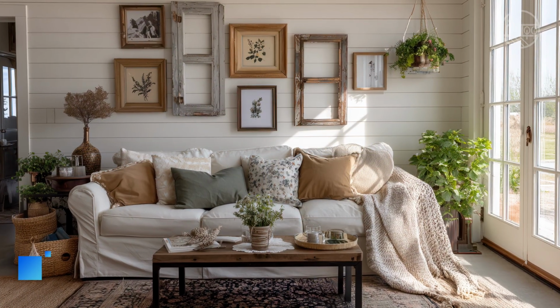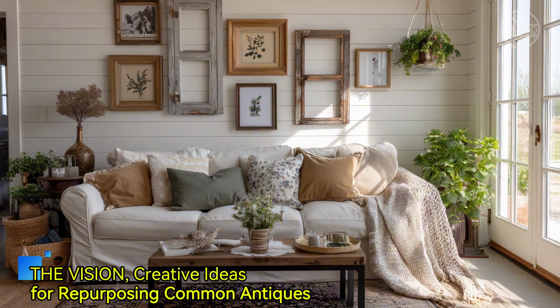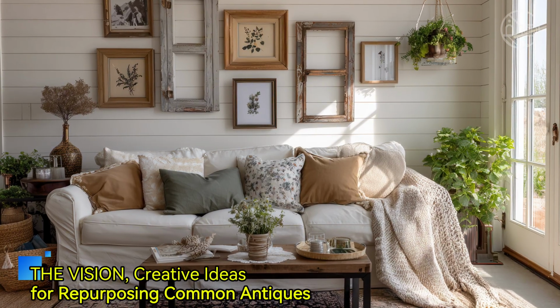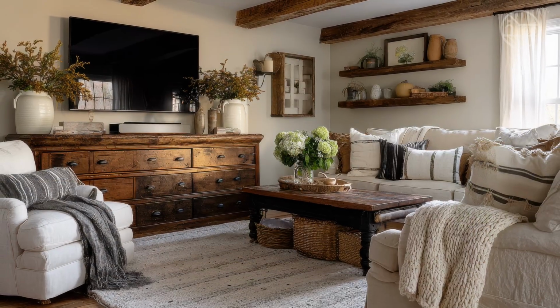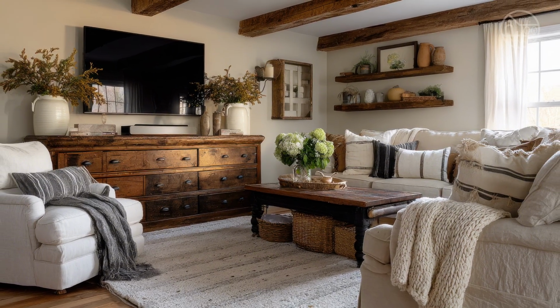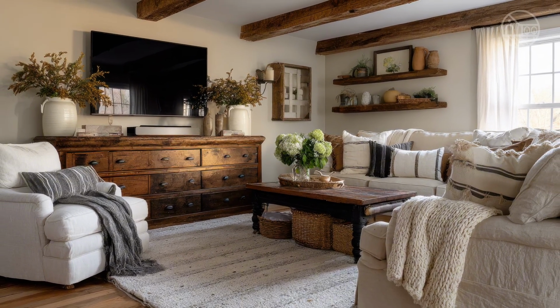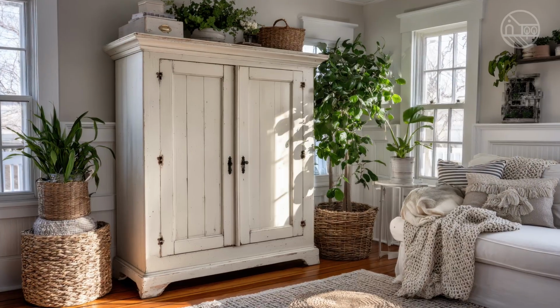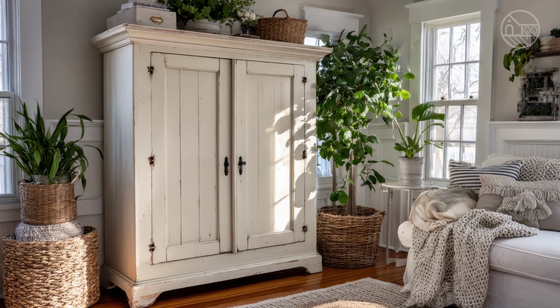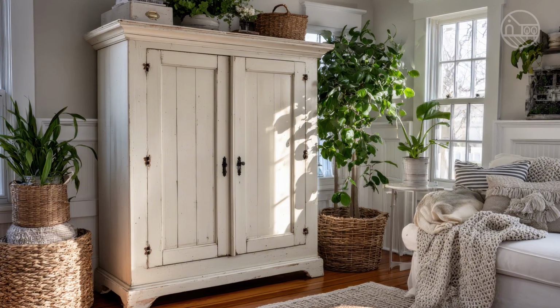Section 3. The Vision: Creative Ideas for Repurposing Common Antiques. This is where we get to the truly fun part, the ideas. Let's spark the creativity and talk about specific transformations for common antique finds. This is about looking at the ordinary and seeing the extraordinary.